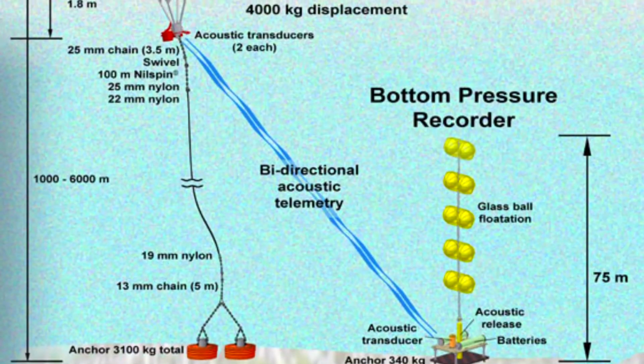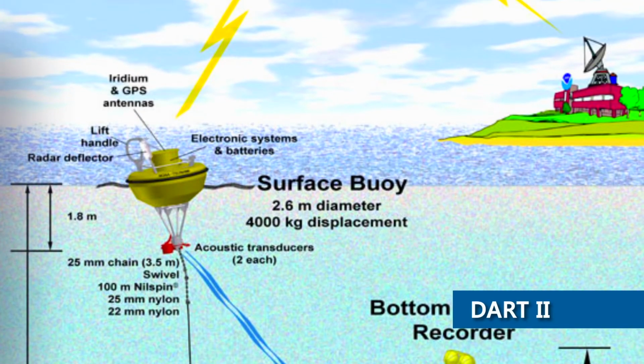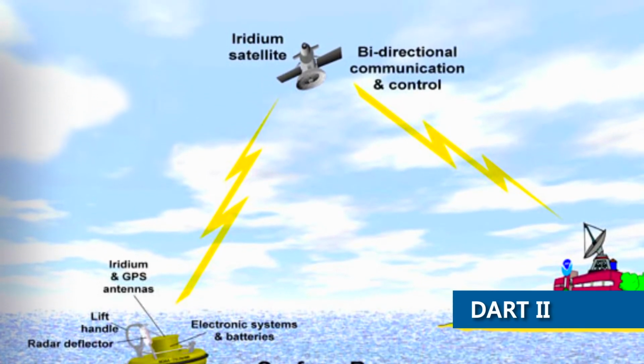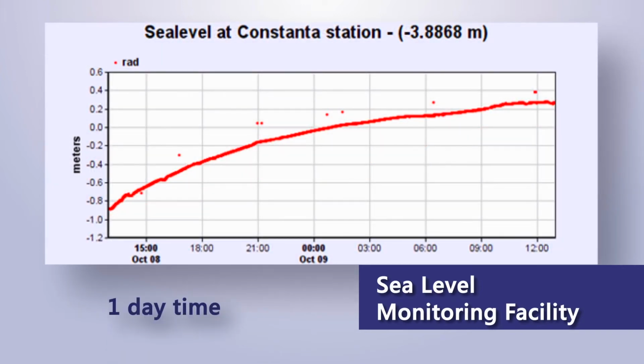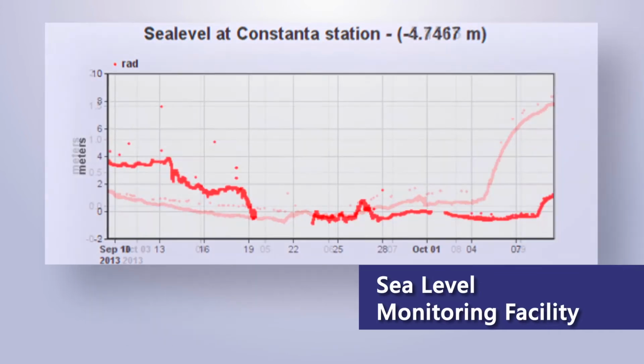TAT registers the sea level in real time and represents an important tool in tsunami analysis, as it uses information from the Deep-ocean Assessment and Reporting of Tsunamis network, the National Oceanic and Atmospheric Administration, and the Sea Level Station Monitoring Facility within UNESCO's program Global Sea Level Observing System.